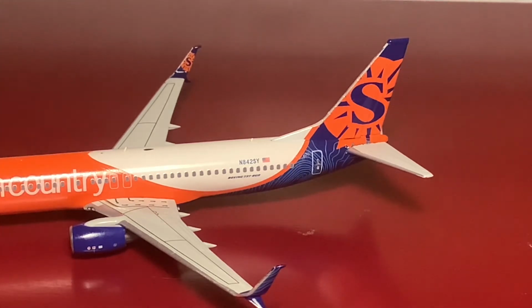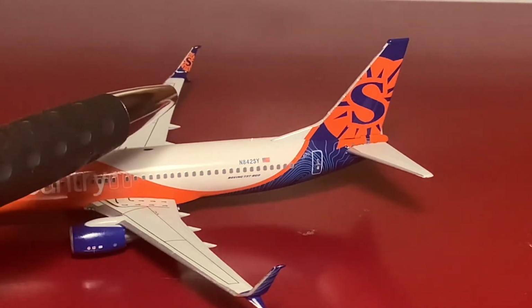Oh, I also forgot, this is a Waffle Collectibles exclusive. I know this is kind of an awkward time to mention it. I do not like buying from Waffle Collectibles, but sometimes it's important. I bought both of these Sun Countries from Waffle Collectibles because they're both exclusive to Waffle Collectibles.